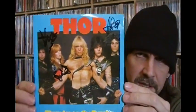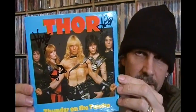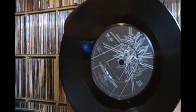So very cool piece. And then next we have, this is the regular pressing of Thunder on the Tundra, which is also signed. Once again, you can see Pantera's boobage. So this is signed by Thor and Steve Price. A little dusty there. The Ultra Noise label. Very cool label. And then I also have another copy that's still sealed that has the sew-on patch that came packaged with it. And this one's still sealed. So there's those two.